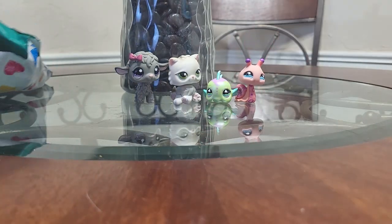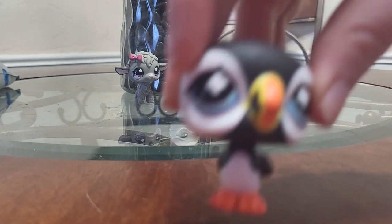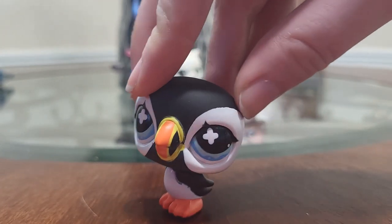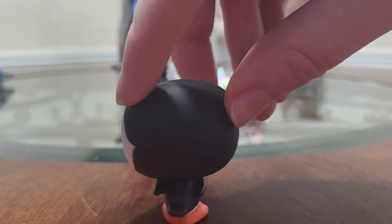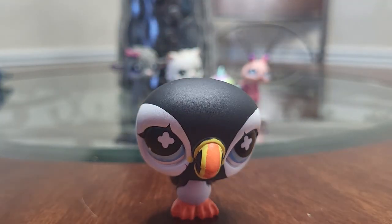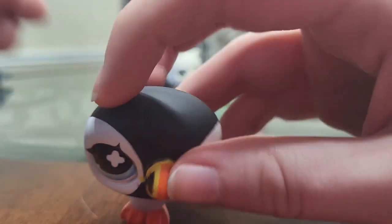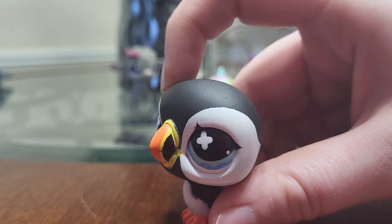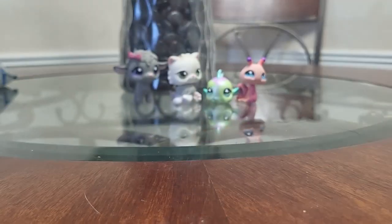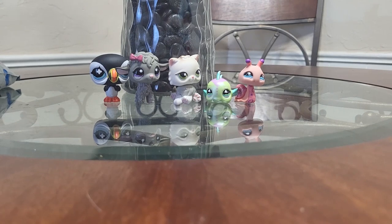Okay, next LPS is this penguin. Oh my god. It's actually my second penguin. The other one I actually customized like a dumbass, so there you go. It's your fault. It's so smooth. Pingu.